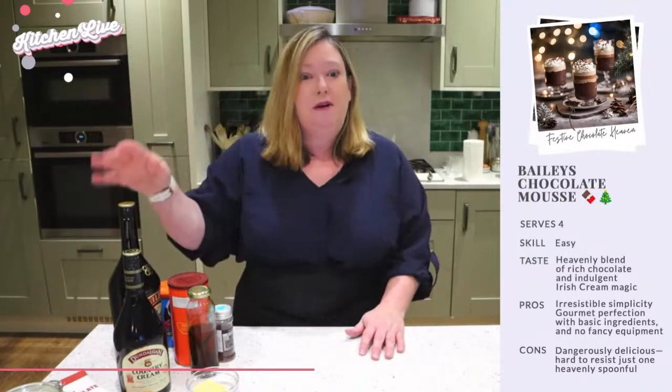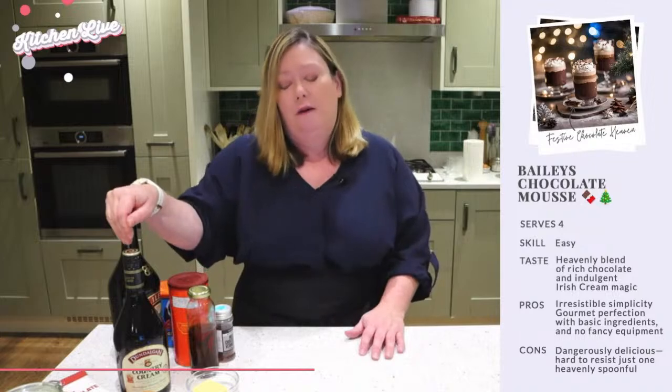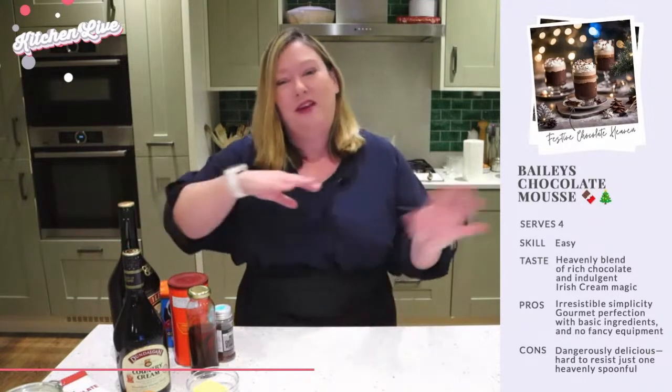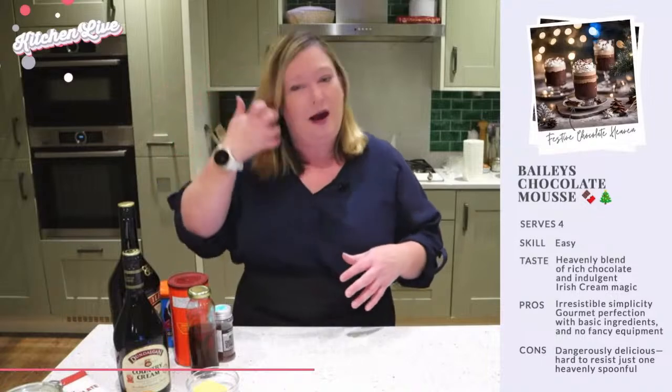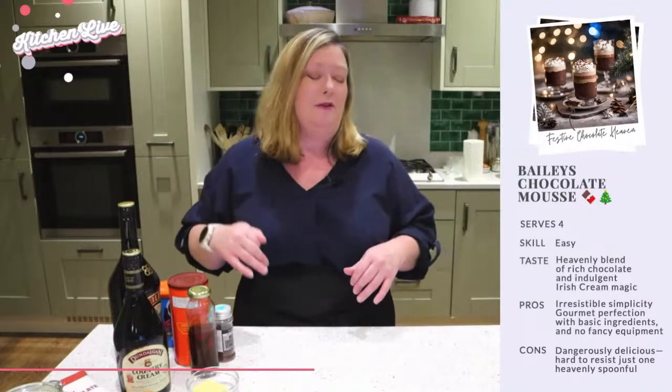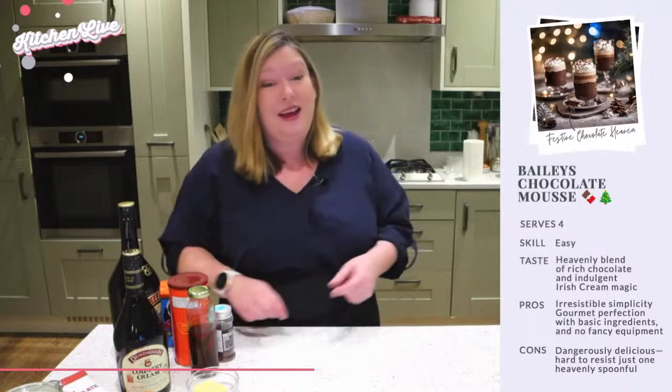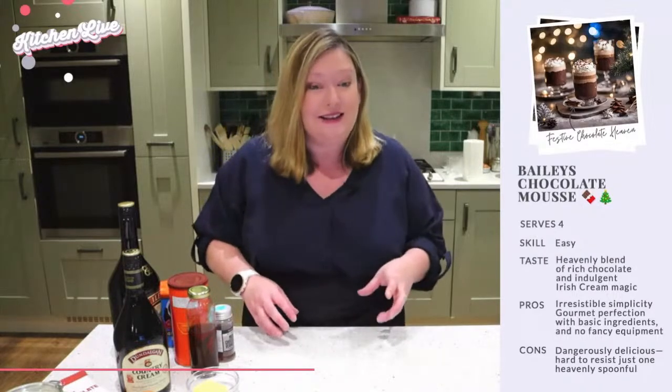They do have a recipe for mousse on the Baileys website, but this is a slightly different take on it, and we're going to be doing a few little bits and different bits and pieces to it. But yeah, it's still amazingly tasty.